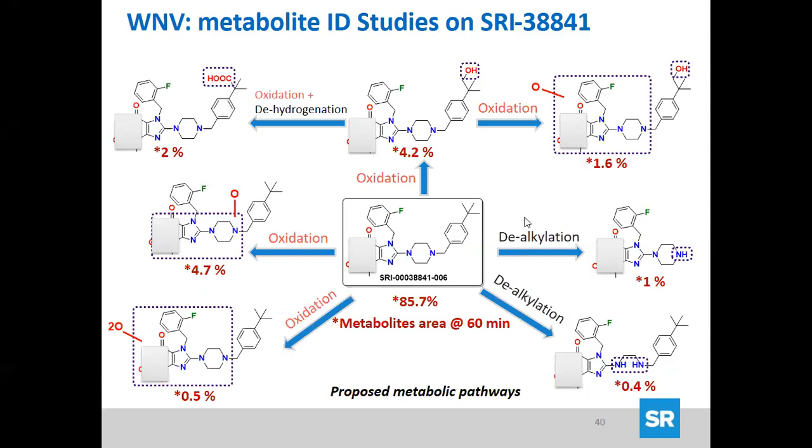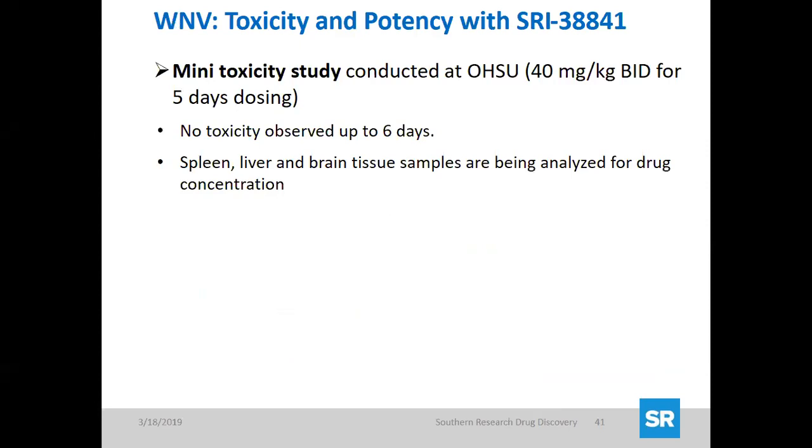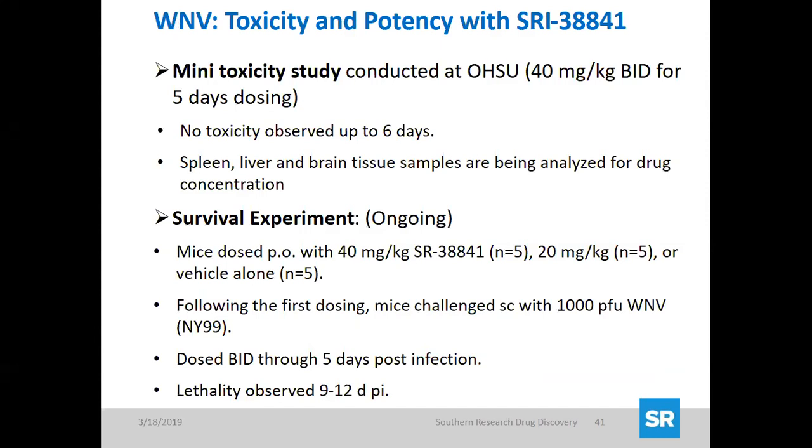14% are these different combinations you can have. Sometimes you have more conversion, and you make those metabolites in lab and test to see whether that metabolite is a better compound than your previous compound. Those kinds of work we also do on the side. We also did the mini toxic study, as I said, 5 days, 40 mg per kg BID, no toxicity. And we are doing the survival challenge model on this compound.